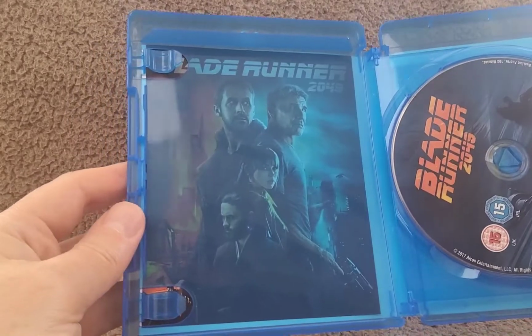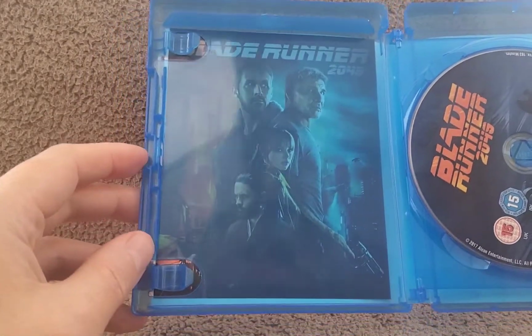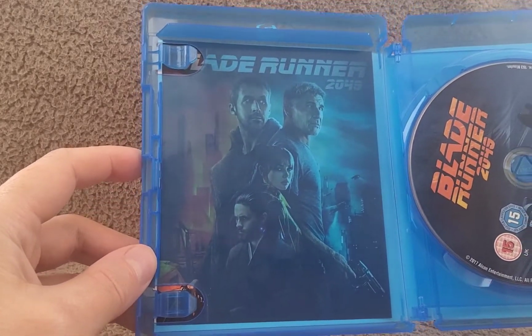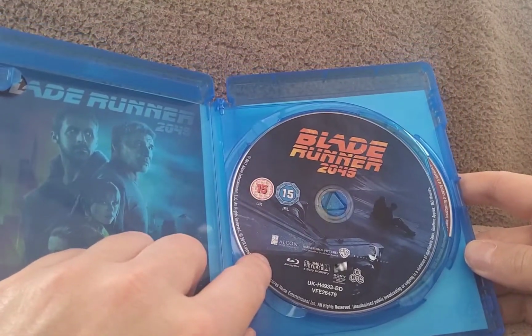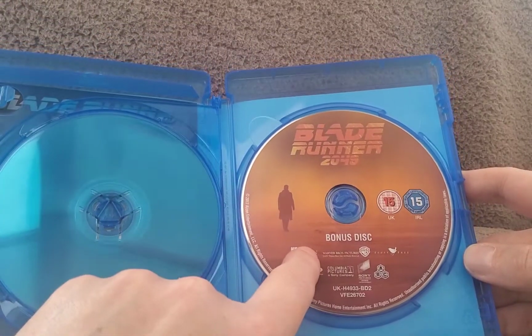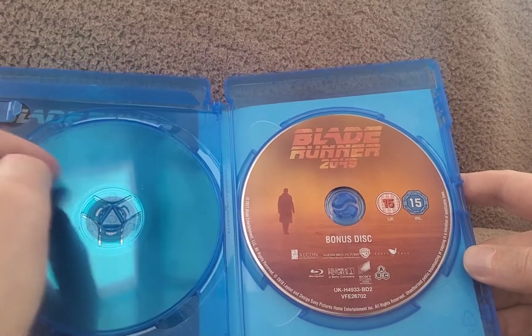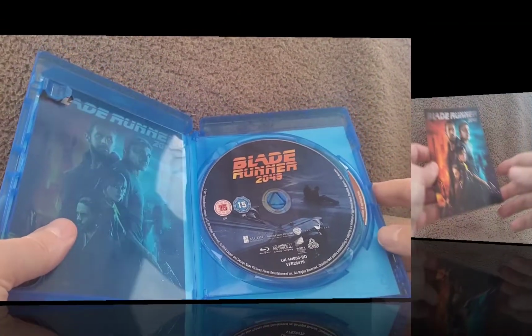I've actually got another little art card in there, which is literally that image that was used. We'll get that out in a second. Here's your Blu-ray disc, and here's the exclusive bonus disc that comes with this set. So alternate artwork on both discs. I'll just get this out and we can have a closer look.